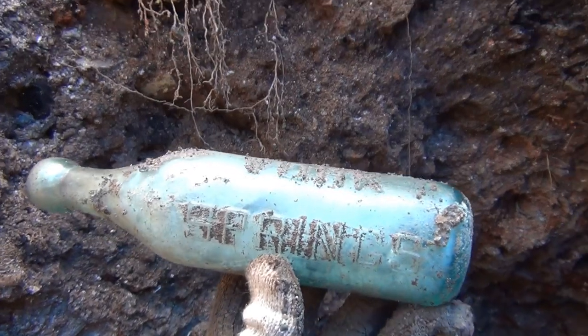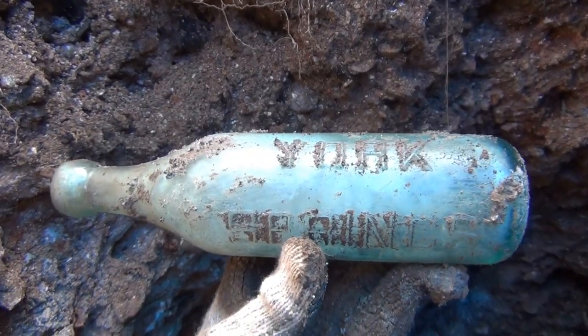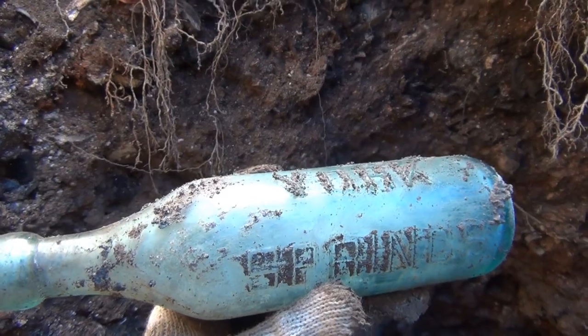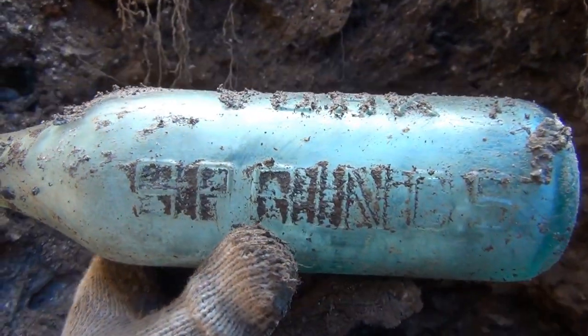Oh, York Springs, oh, yes. Yeah, we've seen a few of those around. Woo, oh my goodness, that is awesome. We've seen a few broken York Springs. No offense, Brad, I don't want to bring it out of the hole in case it flash cracks. I'm zoomed up on it, so you can see it. Oh yeah, that's awesome. Oh my goodness, guys.